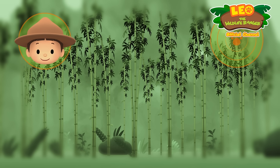We found a young giant panda in our garden. We learned that giant pandas live in bamboo forests in the mountains. So we found a bamboo forest where he can eat all day. Good job, children. You did it. You are amazing wildlife rangers.